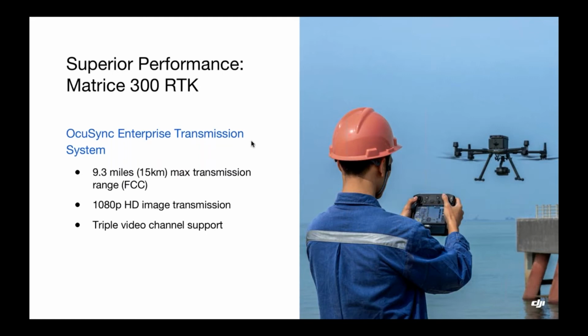What that means is, and we'll touch on the dual controllers later, if you have two controllers and you have cameras A, B, and C, one controller can look at A and B, the second controller can look at B and C. So that's the way that the triple video channel works. But we'll touch on this a little bit more in a bit.